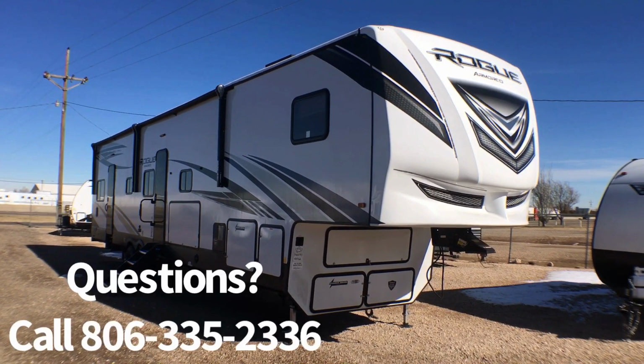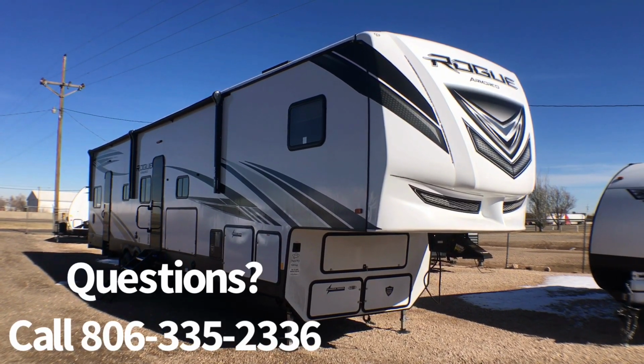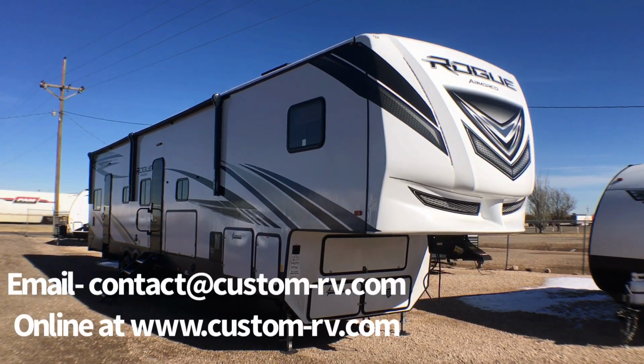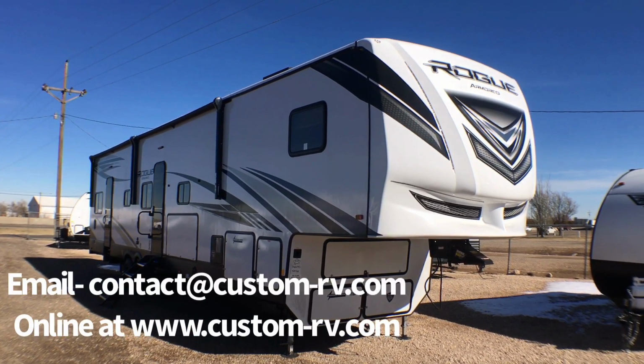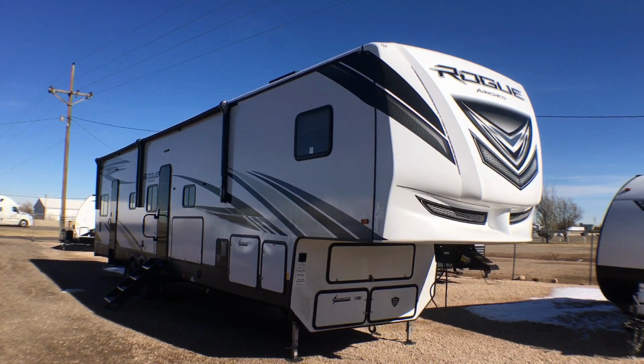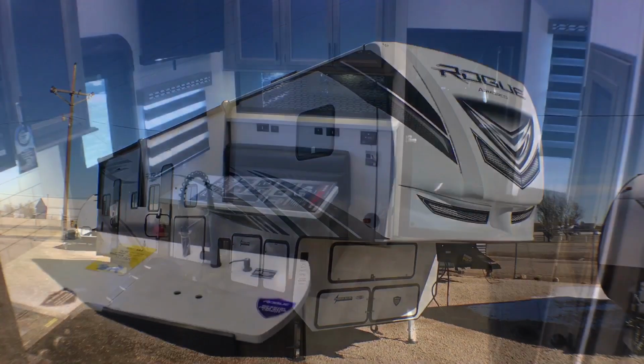This particular fifth wheel has the generator on board, the juice pack solar option, a 15 feet 4 inch garage, outside entertainment station, 12 cubic foot reefer, and tons of other features. Let's go ahead and we'll jump on to the inside.